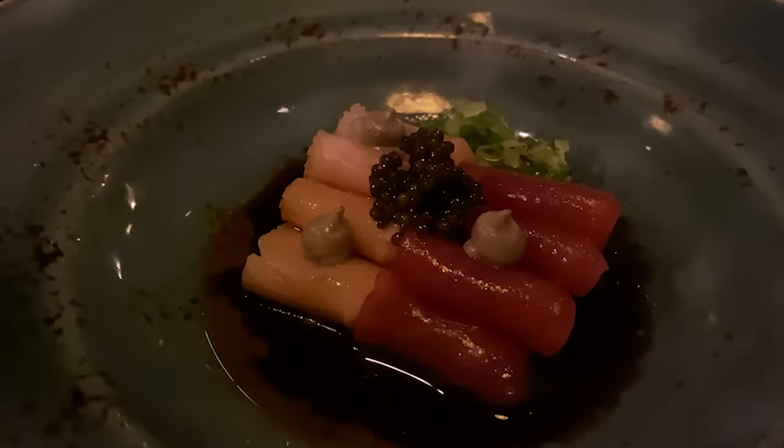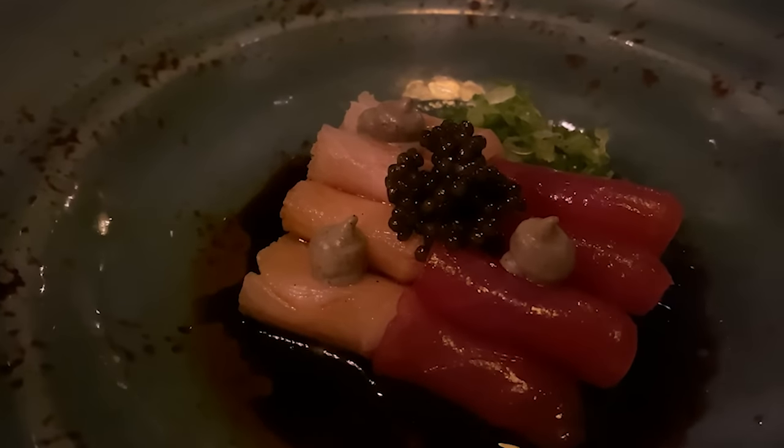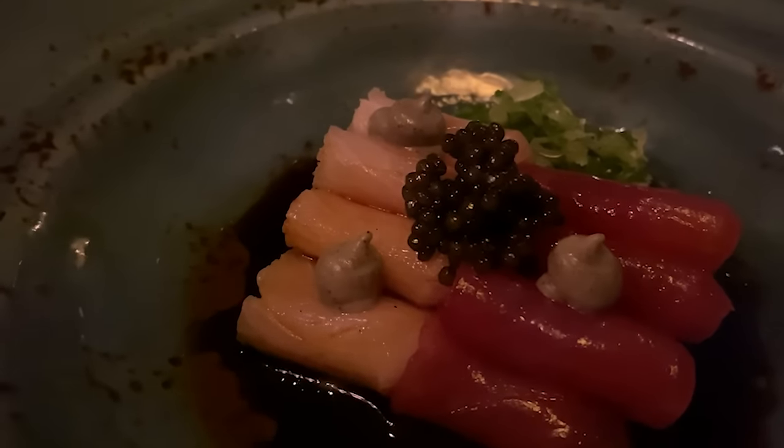So what do we got here? Well, this is a signature item here at Catch, the truffle sashimi. I like the way you said that. Yes, and it's got yellowtail and tuna. What's really nice too is it has a chili oil, ponzu, caviar, and black truffle.